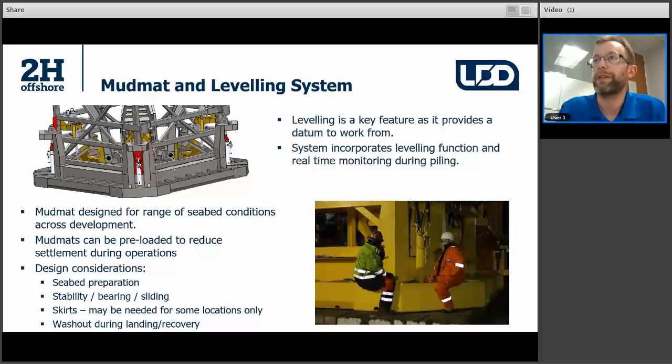I've mentioned most of the aspects around the leveling, but it's really important that we get that leveling right, at least to know, not necessarily that the frame is 100% level, but certainly to know what the level is. That provides a datum to work from for the pile verticality. And the system incorporates that leveling function, the mechanics, but also real-time monitoring during the piling operation, and I'll touch on that in a moment as well.